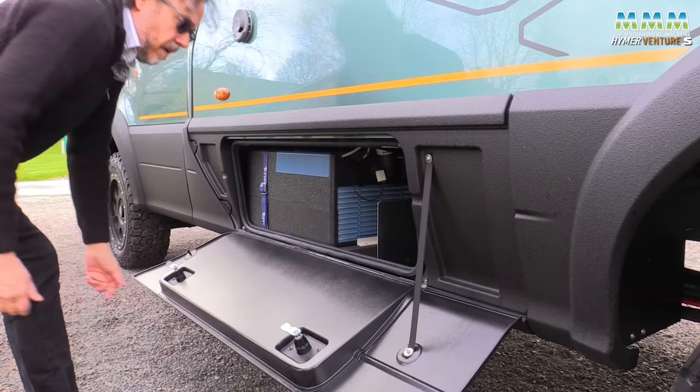Just release those two handles, of course they lock with the key, then press a little button here, and down drops the tailgate. If you want the top part open, you can have a fly screen down so you don't get the mozzies in. But if you want it fully open, well, this platform, they say, can hold 350 kilos, which is more than I weigh by some margin. So it should be all right on here.